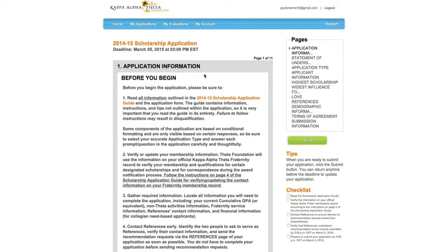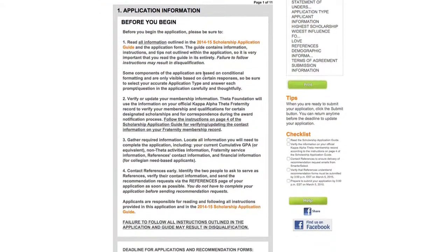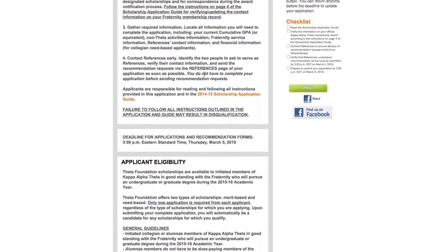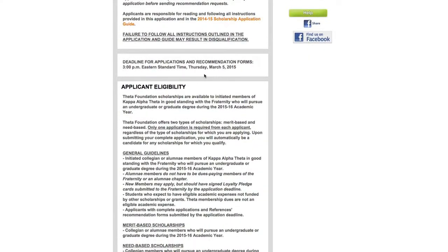After you have opened your Theta Foundation scholarship application, start by reviewing the application information page. Before moving on, be sure to complete the outlined tasks to help you prepare for the process. First, read all instructions outlined in the application guide and the application form. Remember to plan ahead to avoid trouble with completing your application.